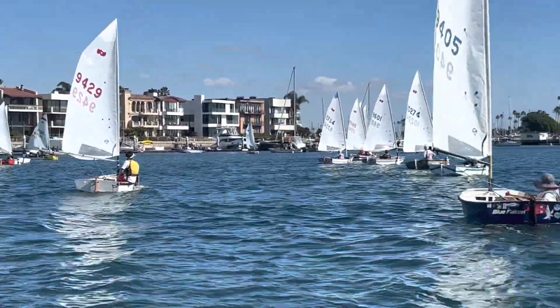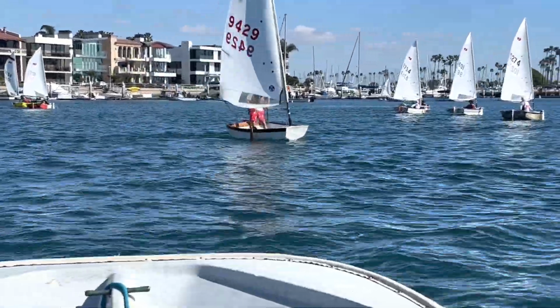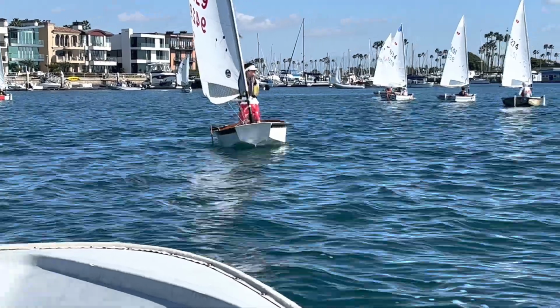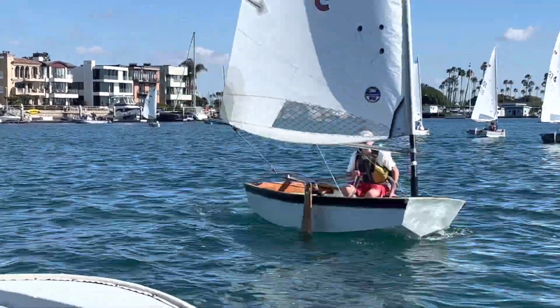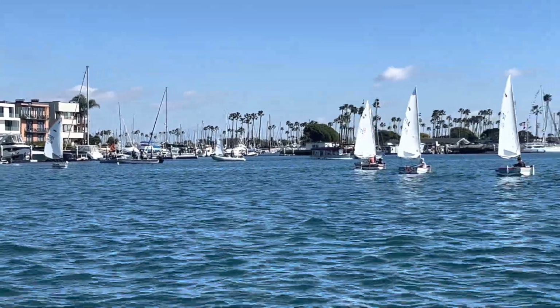We're looking for 9005. See how she started. I think that's her punched out down low. Yeah? So Kylie 9005 was really the only boat within 3 seconds of the line at the start. Great job.